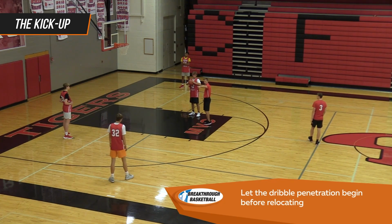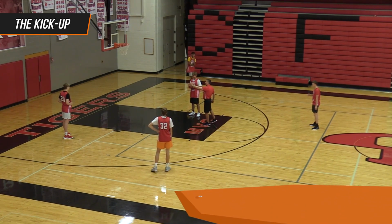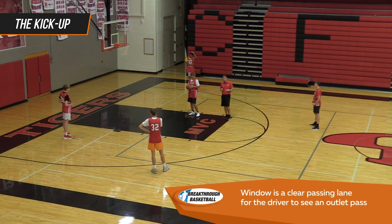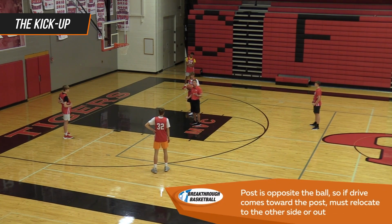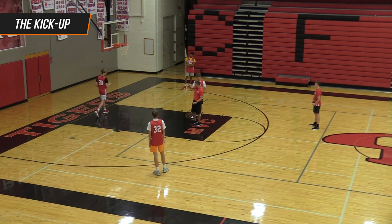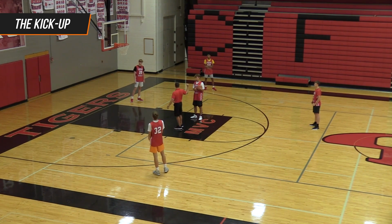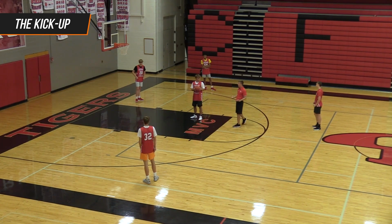We're going to window up over here, find our window, all right? So he's going to read the defense and make sure that he's finding his window. And then our post player, on this one, he can clean up, but any drive toward the post player, we're going to get into a relocation. And so that's one of the elements that our post player is going to work on and we'll cover later in the video. If we dribble at the post player, he will relocate to the other side. The help's going to come up, Hunter can finish, he can find window, he's got outlet, he's also got dump now. And it's all based on rotations off the drive. So that's the kick up.